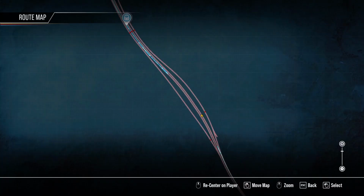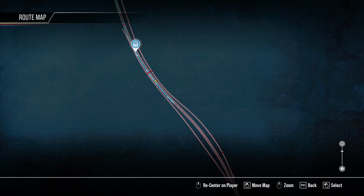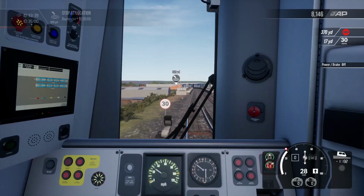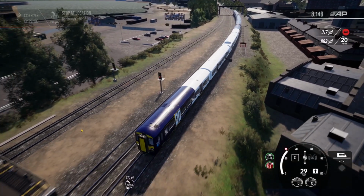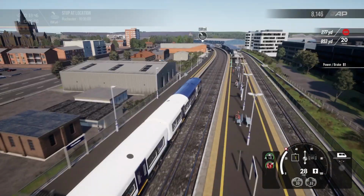I reckon you get maybe, if you remodeled it slightly, so you had all of the lines converge, then you could have maybe 4 or 5 tracks in there, I reckon. 4 or 5 extras. You can slip another one in here. Who knows? Anyway, we're at our last station, Rochester.